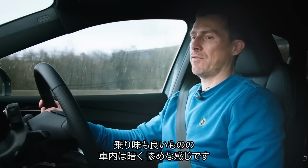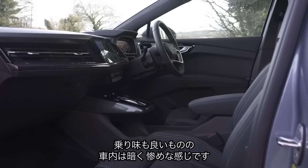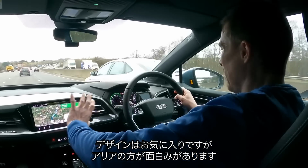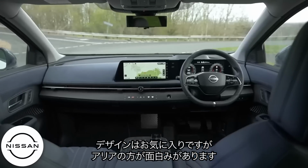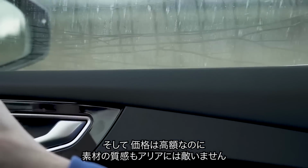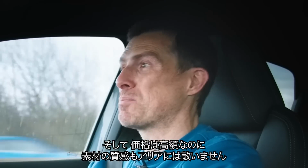It's a nice thing to drive. I just think that the interior is a little bit dark and miserable. I quite like the design, but I think the Ariya is more interesting, and the materials don't feel more expensive than the Nissan either, even though the actual list price is more.